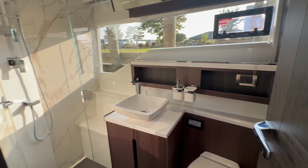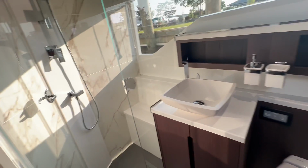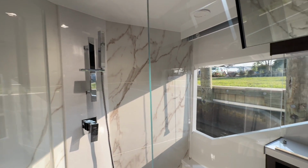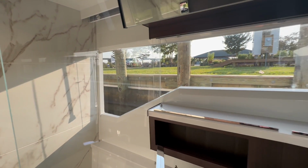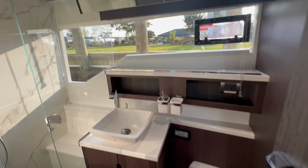In the primary suite, you've got your primary suite head here. You have a separate shower, gorgeously appointed again, very similar to the day head, equivalent in the countertops and the fit and finish and all of the accoutrements in there. Just a stunning, beautiful head here for the primary suite.